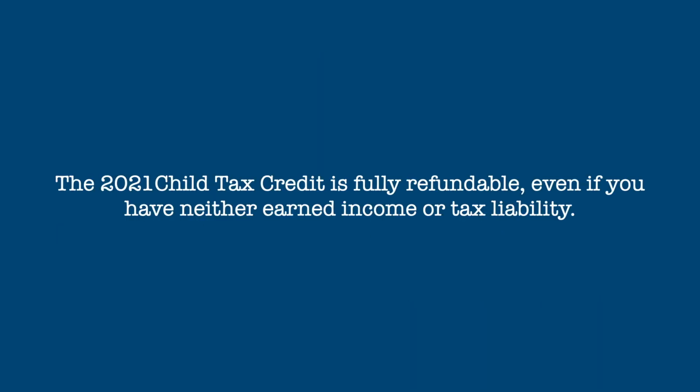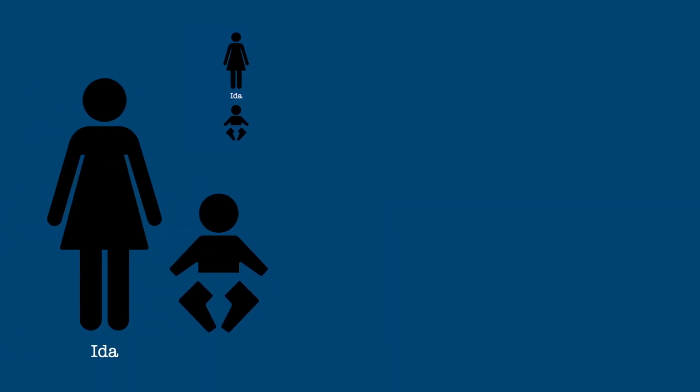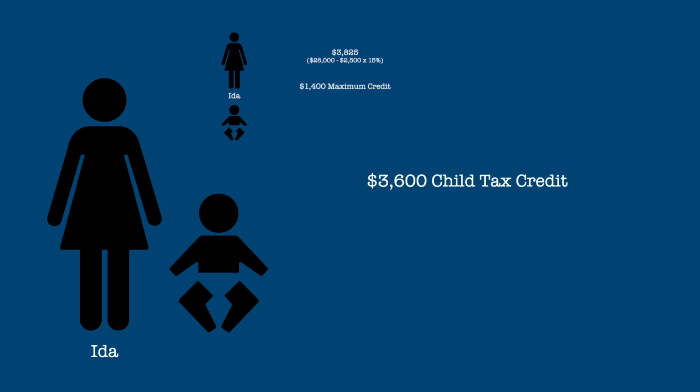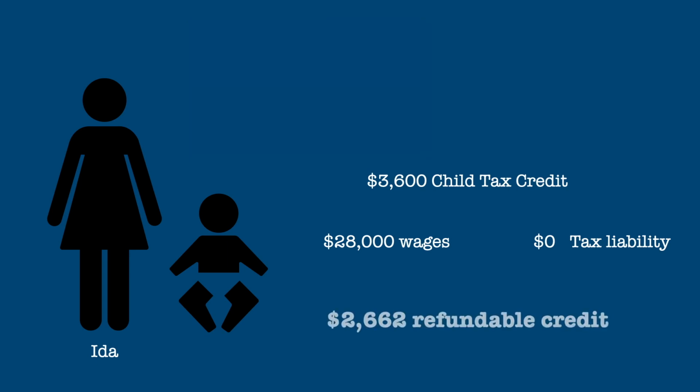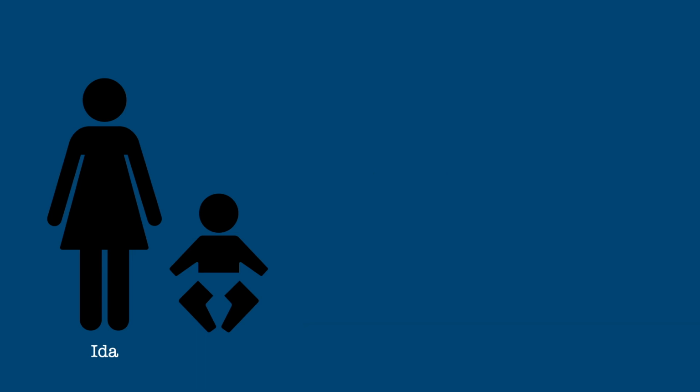The 2021 child tax credit is fully refundable, which means you don't have to have any earned income or tax liability to receive it. This can be easily illustrated using an example from the original video I produced for the child tax credit. In this case, Ida, with one child under 6 and a $938 tax liability, would use part of the $3,600 child tax credit to reduce her tax to zero, and would be directly refunded the remaining $2,662 without having to perform any other calculations.